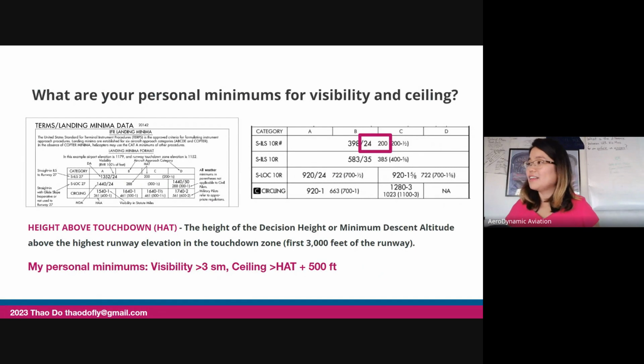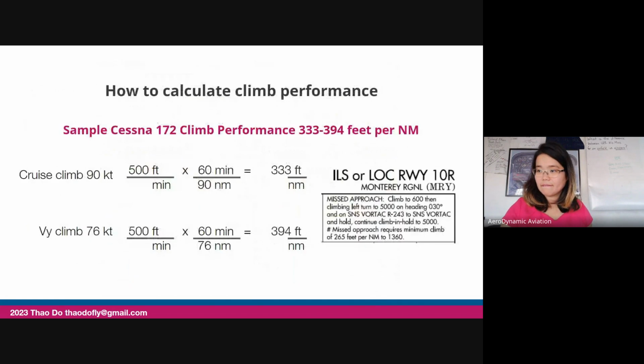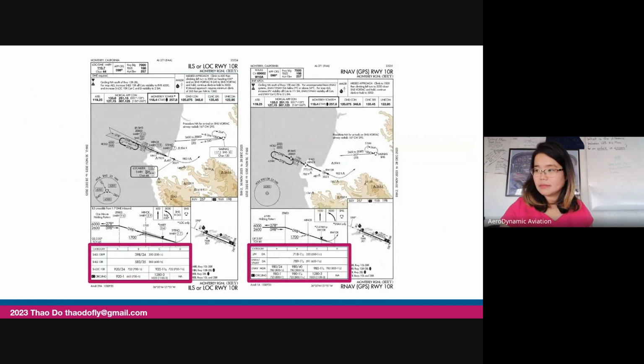But here is the question. Yes, Taylor? Yeah, one question from Bubba: why is the RNAV 10 right for the LPV... why are the minimums lower than the ILS, even though the approach is very similar? Was that the RNAV 10 right? Yeah, the LPV, the GPS-based minimums, are not as low. The ILS gets you lower than the GPS.